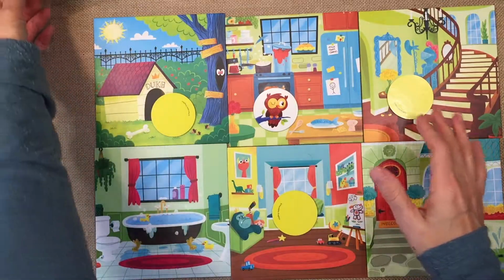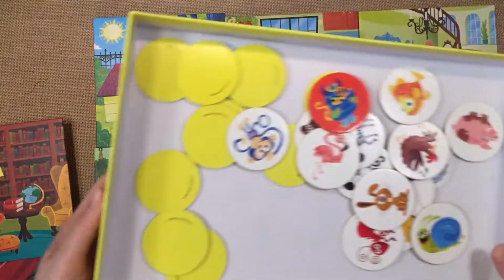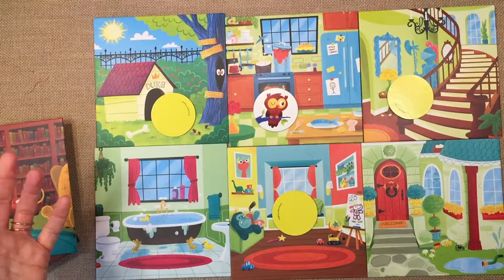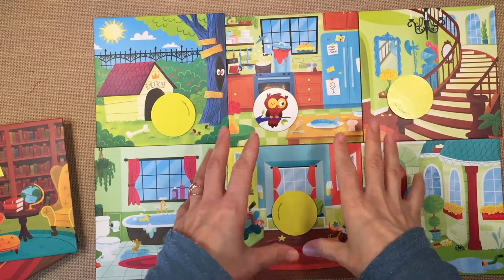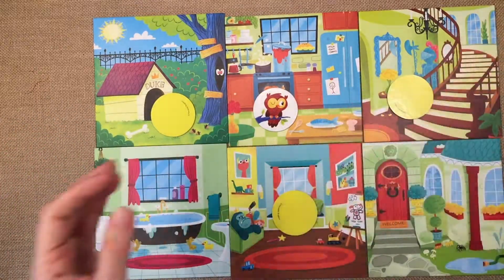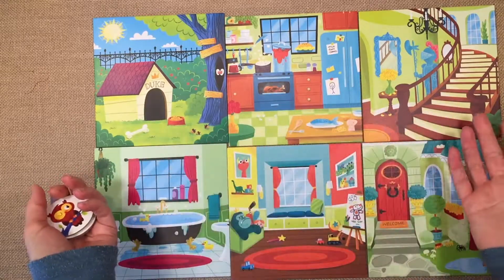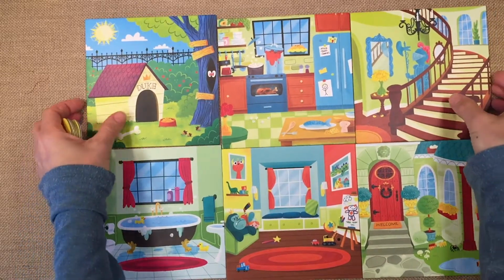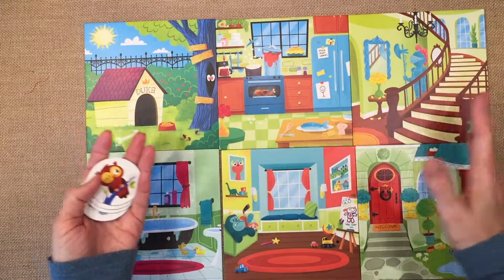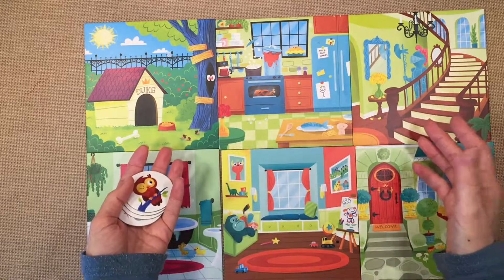So it comes with far more tiles than what I've just shown here, and of course far more of these animals as well. And so that way you have the potential to do this in a very easy, simple manner with young children, or you can make it a little bit more challenging with older kids. Now, the thing about this, which is really great, is that it's both storytelling and memory. So you do have to remember where the tiles are, so it does help with memory. It's like a little memory game, but at the same time, it also encourages creative storytelling.